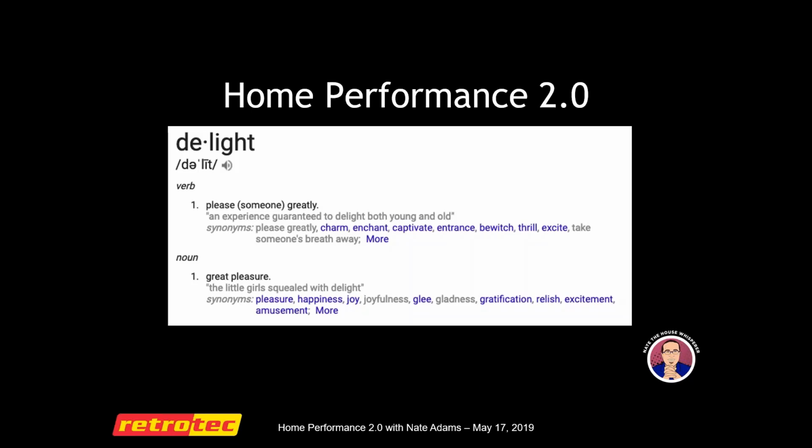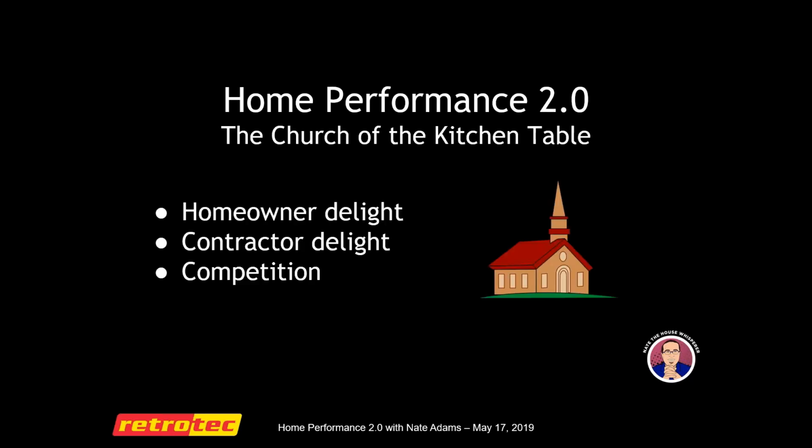And a key piece of the kitchen table is delight. So not only do we want customer satisfaction, but we want delight. And it's not just on the homeowner's part, we want it on practitioner parts too. Our job shouldn't suck. So this is just a definition of delight: to please someone greatly, or great pleasure. So that's what you want out of this. And the Church of the Kitchen Table has 3 different main elements. So there's homeowner delight, contractor delight, and competition. So I'll touch on competition for a minute here, and then we'll dig into it again in a little bit.